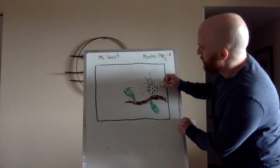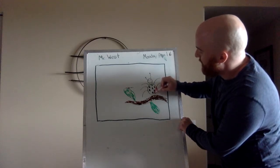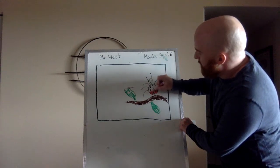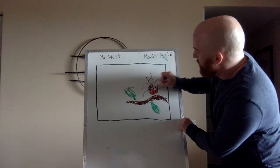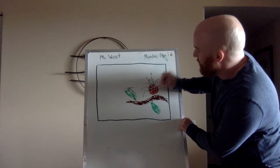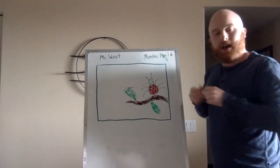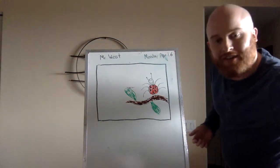I'm also going to color in my ladybug because I want to see those details. I want to see all the fancy colors that we can make. So I'm going to color in my ladybug with a red marker here around those black polka dots. And boys and girls, do not worry about how well you can draw a picture, because you know what? We're all great artists, and all we want to do is try our best at all times.